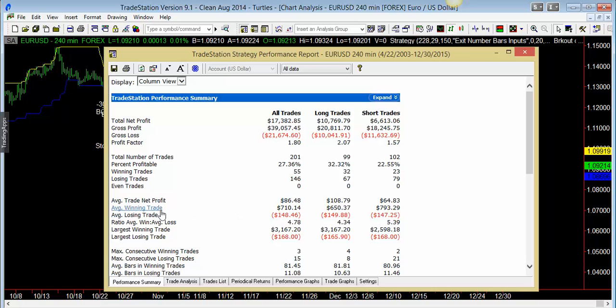Average winning trade is 700 bucks. That's nice. Average losing trade is only 148. So our winners are way bigger than our losers. Again, that is trend following in a nutshell. The largest losing trade was only 168 bucks. The average losing trade was only 148.